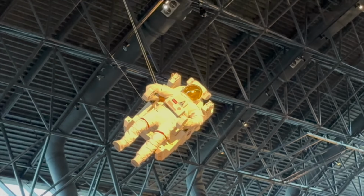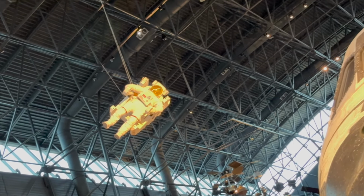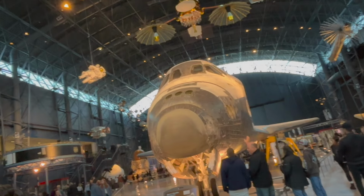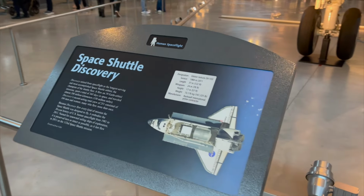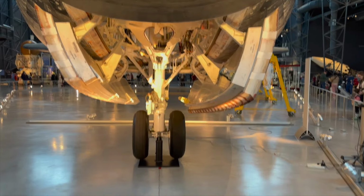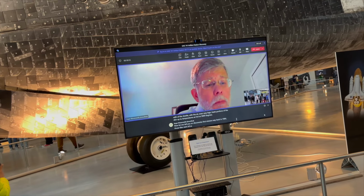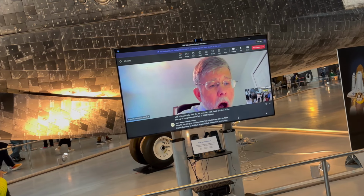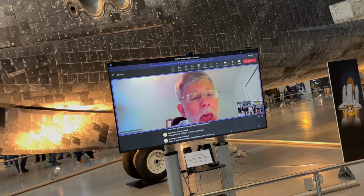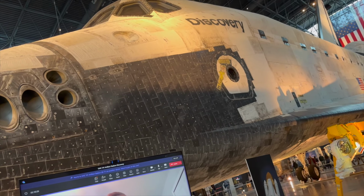I am your father. Really? No, not really. I'm afraid I can't back that up. This is awesome! The Space Shuttle Discovery. So you can ask questions, and this is at the Kennedy Space Center, right? Yes. Somebody at the Kennedy Space Center will answer those questions for you while you're here in front of the space shuttle.